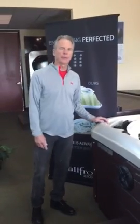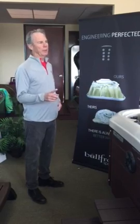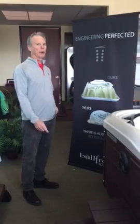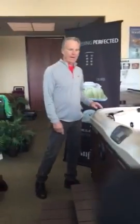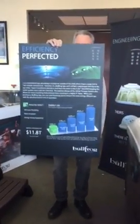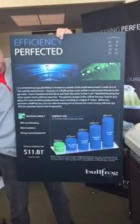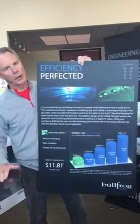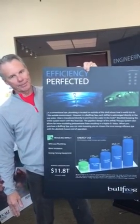California Energy Commission did a study on all spas, and Bullfrog was #1. Every spa that comes into California has got to be rated by the California Energy Commission, and we actually have a poster that shows that. This is the California Energy Commission study right off their website, and you can see Bullfrog is #1. This is a 7-foot spa, and it costs $11.81 a month to operate. That's 101 degrees, heated 24/7 all the time.